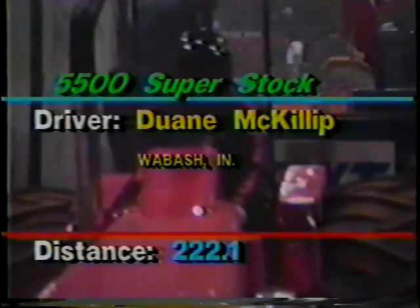Very close to going out of bounds. He keeps it in by about 8 inches as Warren Power, one of the TNT officials here at Super Pull 14, goes over and takes a look, and his distance here this afternoon, 222.1. He takes the lead.